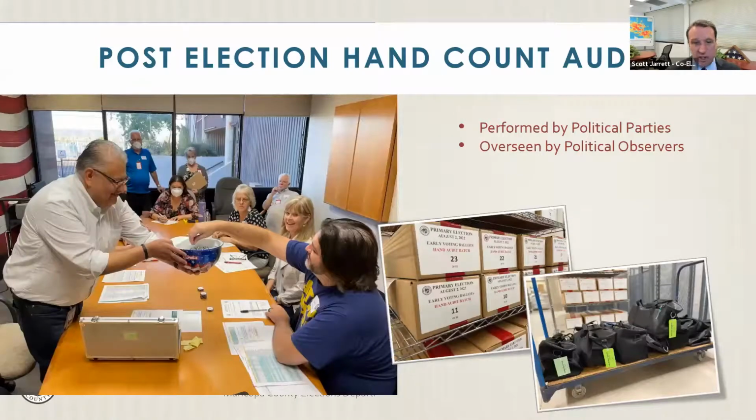But tabulation is not done right after we've posted those final results. There's one other piece that's occurring, and this is the hand count. And this is one other security measure that's over the process, making sure that our tabulation equipment is accurate. And now this is not done by the Maricopa County Elections Department. We help facilitate it, but this is an activity that's done by the political parties themselves.